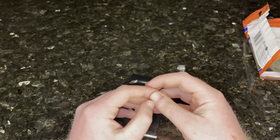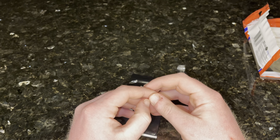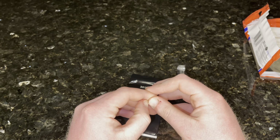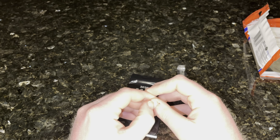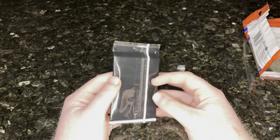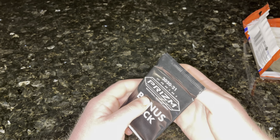I grabbed him and looked on eBay, and it had been selling for $65. Some on bid had gone for 50, some had gone for 100, 75, 85. So I listed mine for 65 and sold it for $65. It got delivered today. I sold it Saturday night.